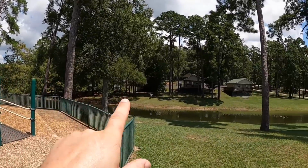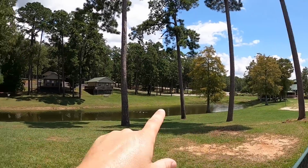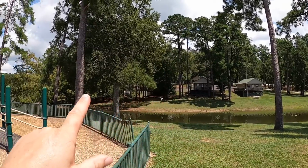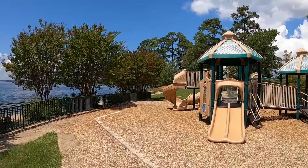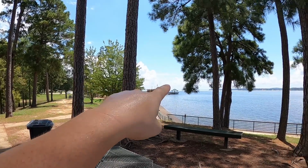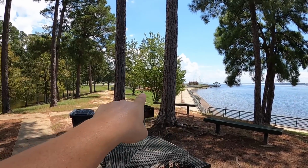And right across this little channel right here, those are the cabins for Cypress Bend. This place is pretty awesome. I think it's built on like 100 acres. So we're on the other point here. The pavilion's right there. There is the dock. The playground's right here.